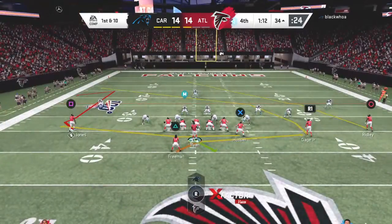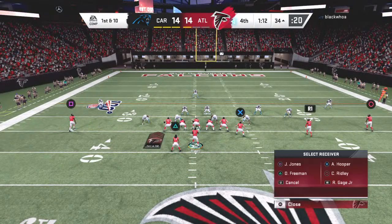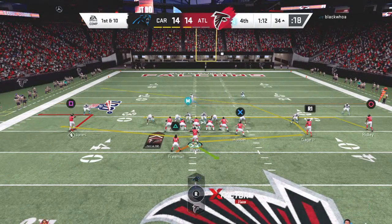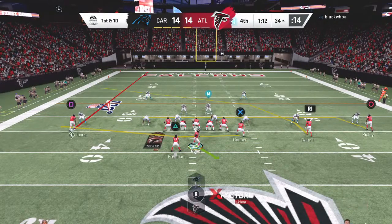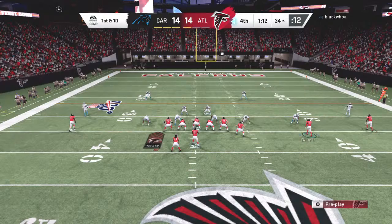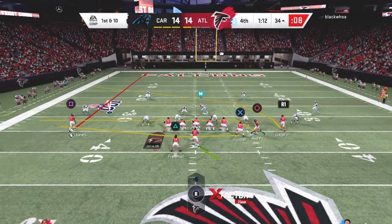From the 34 now, here's 1st and 10. Ready. Hey, one set. Check. Mike 54. Hey, Charlie. 54 is Mike. X3. 218, chop it. Hey, South. Let's go, defense. Our time. It's our time.